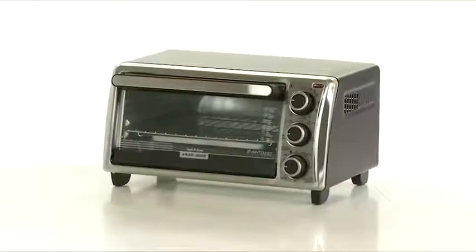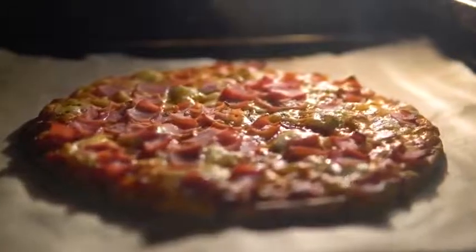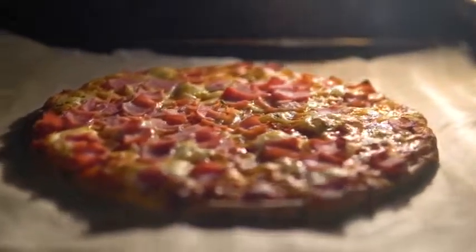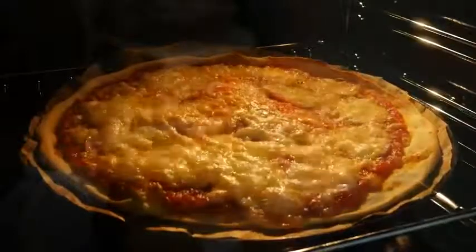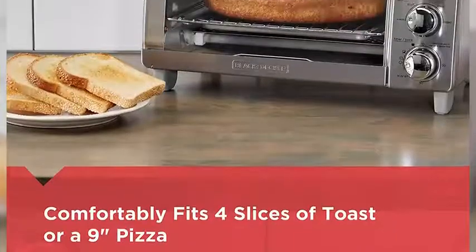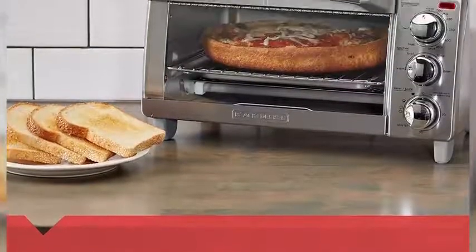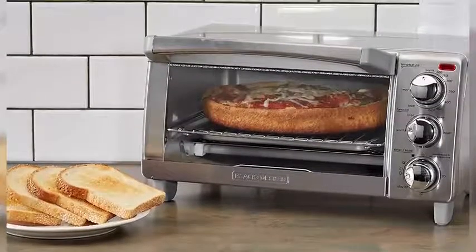Spice up your cooking with the Black & Decker oven, a comprehensive kitchen gadget that lets you prepare your favorite recipes quickly and conveniently. With built-in natural convection technology, its interior is designed to circulate hot air throughout the oven for fast, even baking results. Though it's a compact-sized oven, it can easily accommodate a 9-inch pizza, 4 slices of bread, or a variety of other snacks and meals effortlessly.